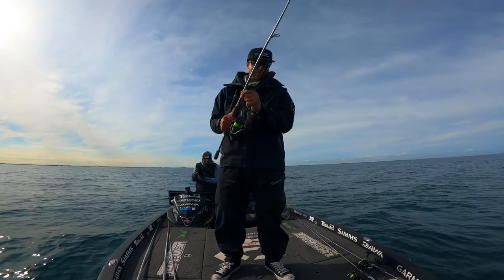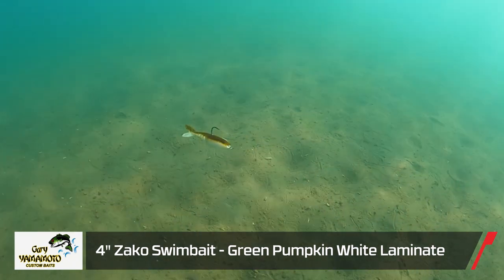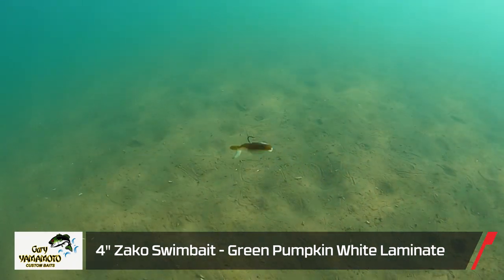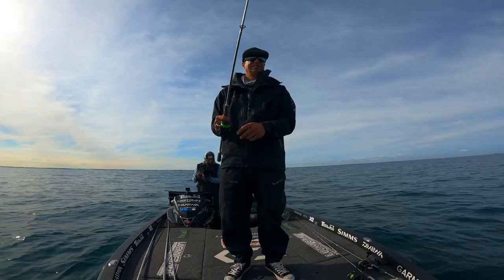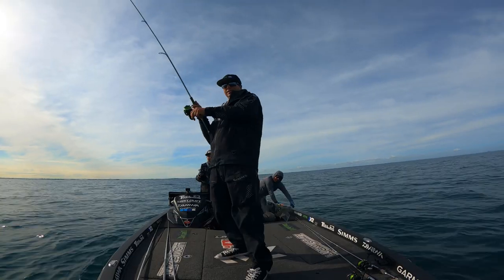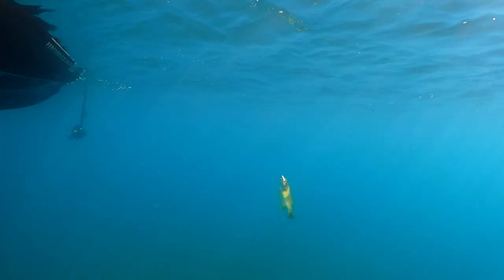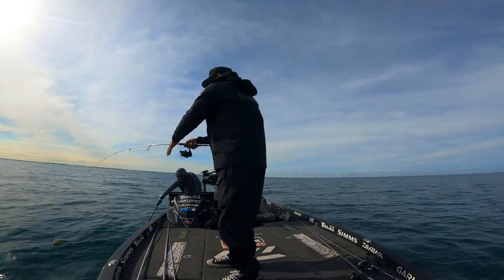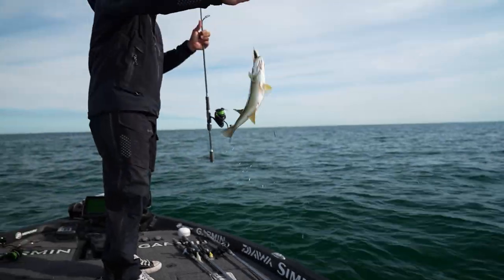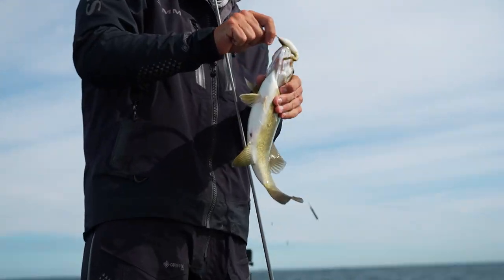Oh, I see a couple of them down there. See if they like the old Zako on a drop shot. Got it. Saw that one on Panoptix. Oh, he's not a big one. Look at that on a Zako on a drop shot. Had to try it, you know?